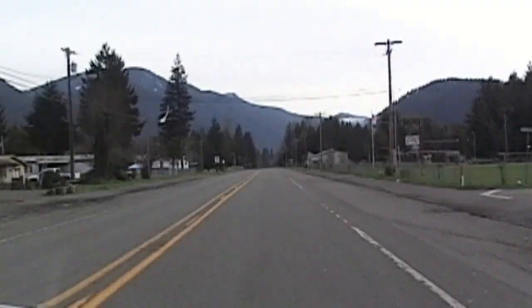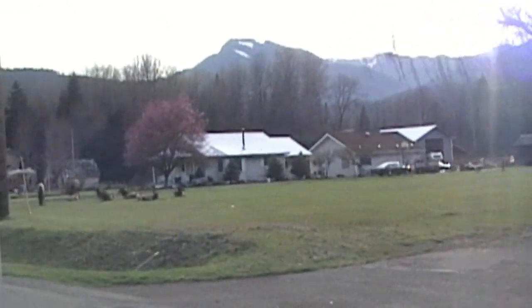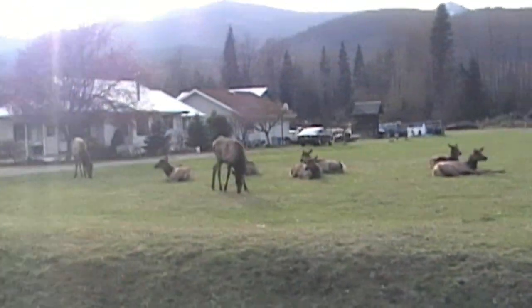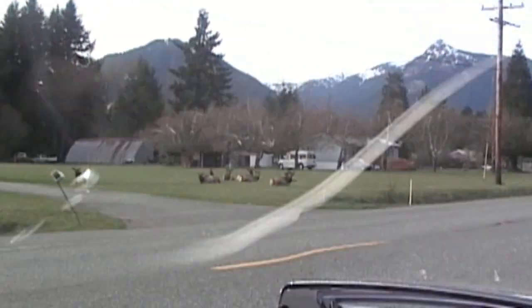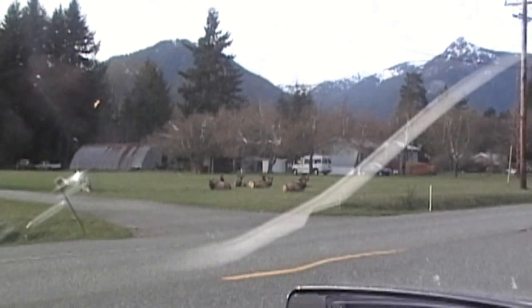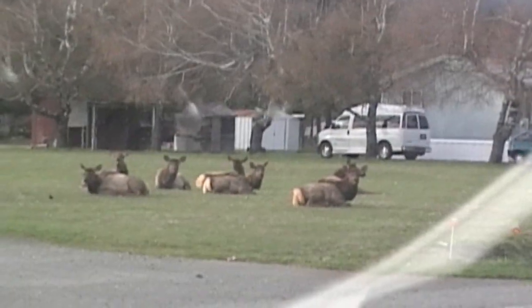Here we're coming through Packwood. This is a treat. If you come through Packwood this time of day and it's towards the evening, look to the right, you'll see elk out there laying in this guy's yard. A lot of elk around Packwood. In fact, we ran into three different small herds of them coming through here. I'm going to zoom in on these guys and see if I can give you a better look at them.